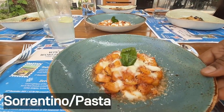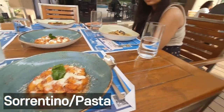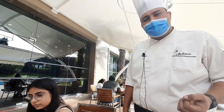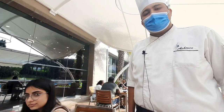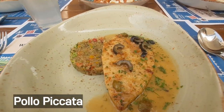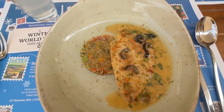Gnocchi Sorrentino. So basically this is a tomato based pasta with gnocchi, and it's gratinated with some mozzarella, fresh mozzarella cheese and some basil over it. Enjoy that. Thank you. This is pollo piccata, that is a crumb chicken and some warm quinoa with a lemon butter sauce.